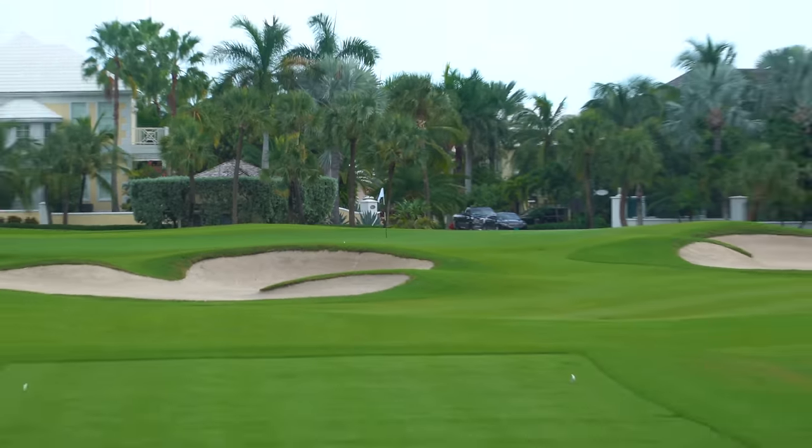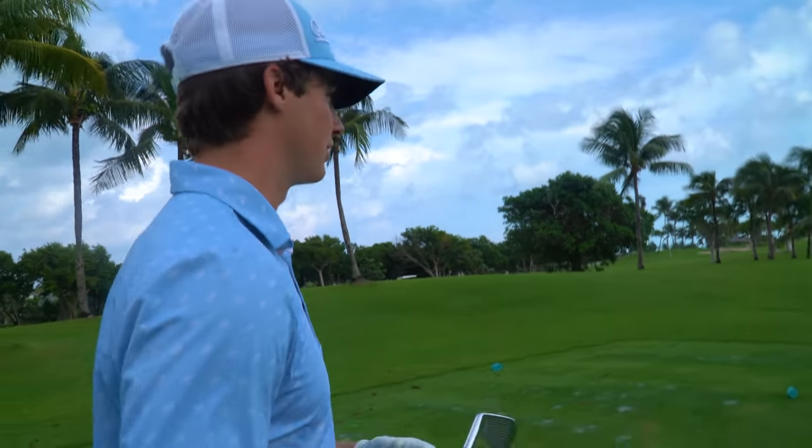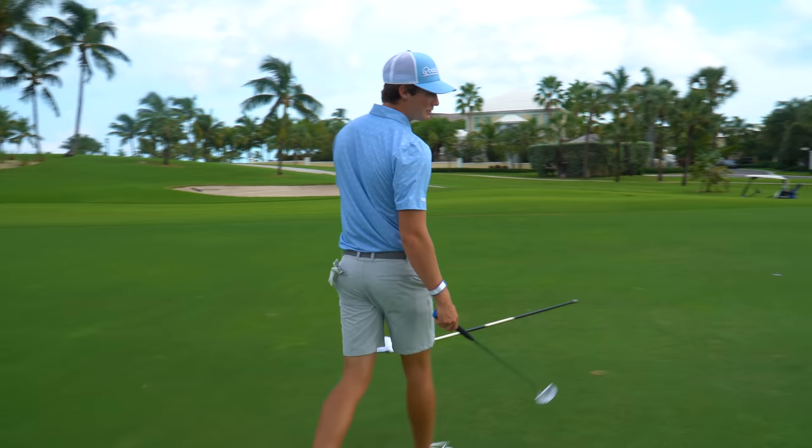All right. Unfortunately, just kind of missed club there. Got an uphill putt for the birdie. We'll take it. All right, here we go, guys. Up the hill. See if we can make our first birdie of the day. I don't really know where this putt goes.